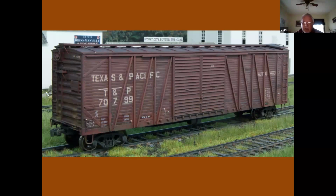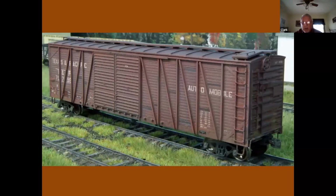And then on the other side, on the right end, you can see a black square where I put the repack data in it. And that's, I think, all for this car. The picture from the other end.